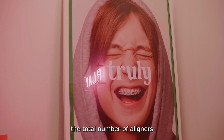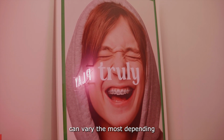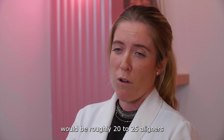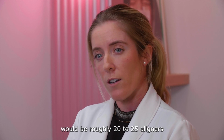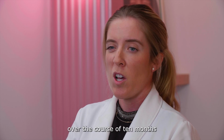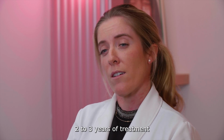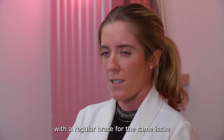With that, the total number of aligners can vary the most, depending on the severity of the case. But the average you'd be looking at would be roughly 20 to 25 aligners over the course of 10 months up to a year and a half. That's compared to often 2 to 3 years of treatment with a regular brace for the same issue.